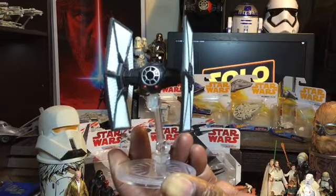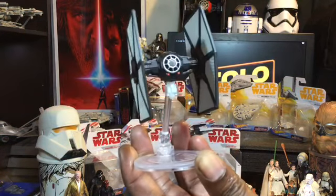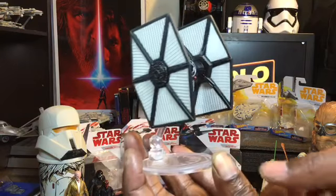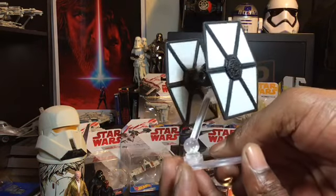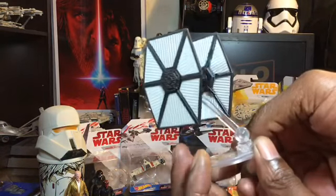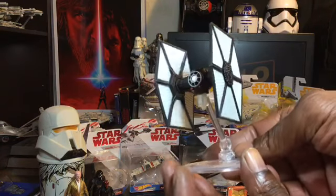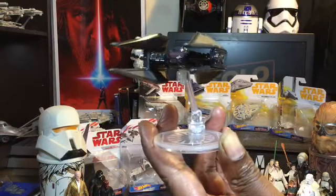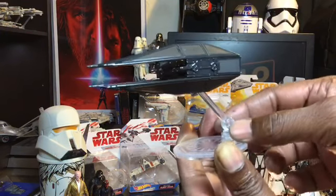Next up is our First Order tie. Really cool, lovely detail on these things, guys. I really enjoy these things. So there is our First Order tie. Hot Wheels always does a really good job with these things, guys. So really cool stuff.